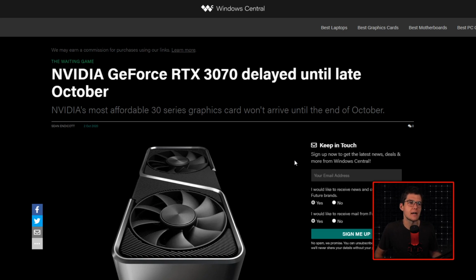But all of that to the side, the 3070 getting delayed is a really good move because it essentially provides an additional 2 weeks worth of stock so that instead of it selling out instantaneously, you might have a 30-second window to actually get on and order one.